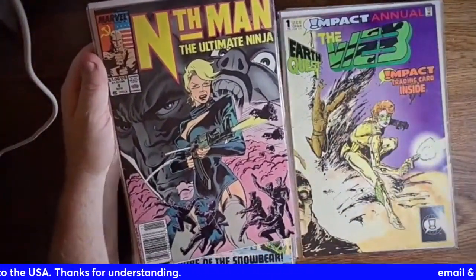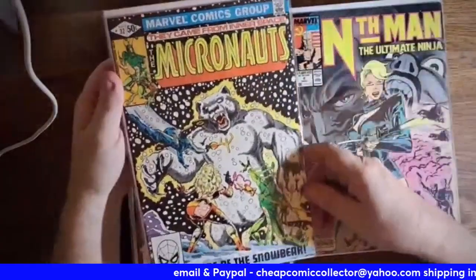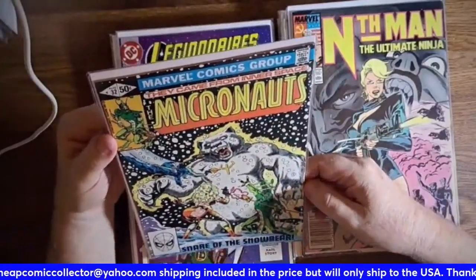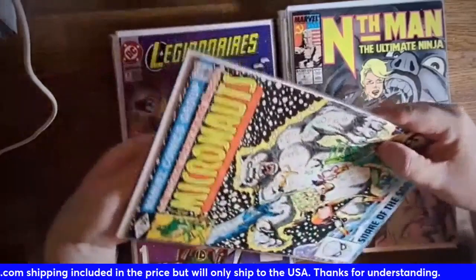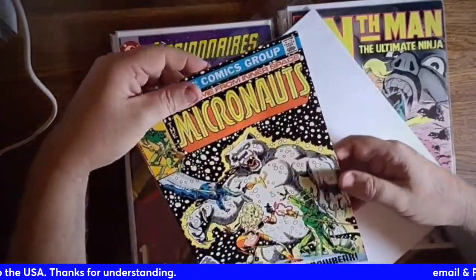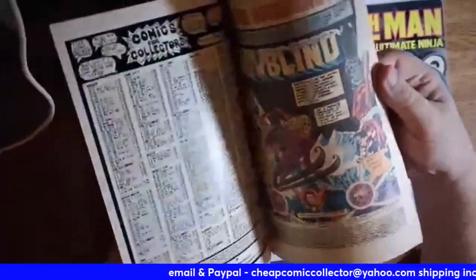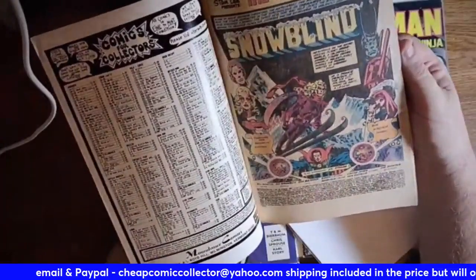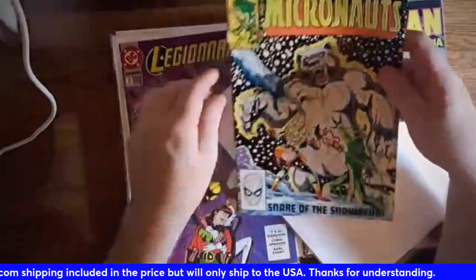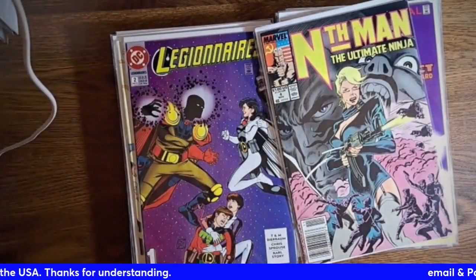Inf-Man number 4, the Ultimate Ninja from Marvel. Micronauts number 32 from the original series. That looks to be in pretty nice shape. There might be a little... I can't tell if that's part of the cover or not. I think it is. Yeah, the cover's all there. Sorry, there's a little bit of art right here where I couldn't tell through the bag if it was the cover or if there was a chunk missing. It's just the coloring on the cover. This one's from 1981. The Micronauts skiing in the Arctic, it looks like. So that's cool.